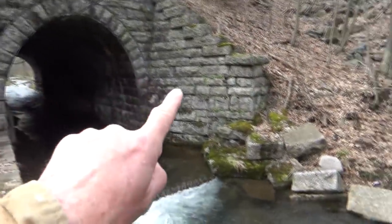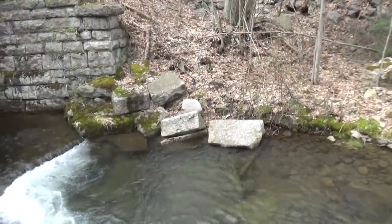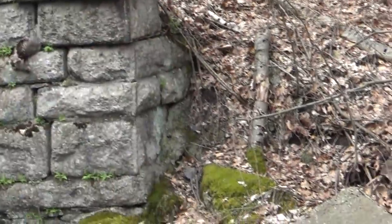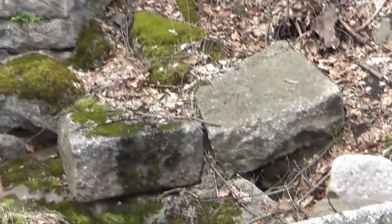There's the arch, and you go over here and you see these stones laying in the water. Well, that's exactly how they made them. They weren't all perfect. They're chipped on the ends, just like Machu Picchu. They didn't make them all perfect. They came from up in here. The wall was going this way, and the frost and that pushed them off. But that's a good idea to see how they were made.